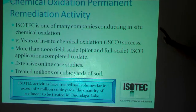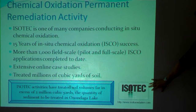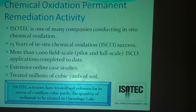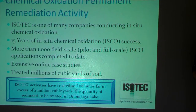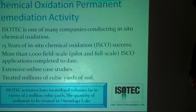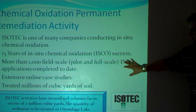Chemical oxidation remediation activity. This is an example. We're picking a firm called Isotech because they have a lot of material on their website. They've been in operation for 15 years doing in situ chemical oxidation treatment. They've treated more than 1,000 field scale locations, actually pilot and field scale, and they've completed those to date.